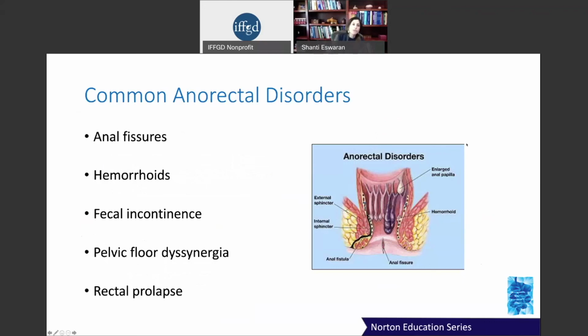Common anorectal disorders include anal fissures, which is a tear in the anal skin at the outside of the anus, hemorrhoids, engorgement of the blood vessels that are draining the anorectal muscles, fecal incontinence, which can include loss of control of both gas and stool, and pelvic floor dyssynergia. Pelvic floor dyssynergia is when the anorectal muscles aren't coordinated in order to have a quote-unquote normal bowel movement. And then finally, rectal prolapse is where the lining of the colon or the rectum can come through the anal canal, causing some discomfort and a feeling of incomplete bowel movements or incomplete evacuation.